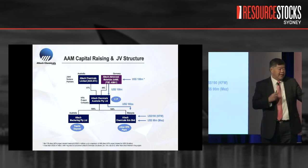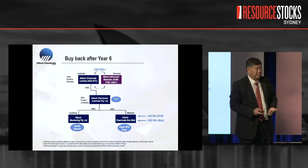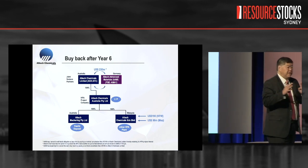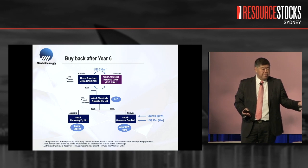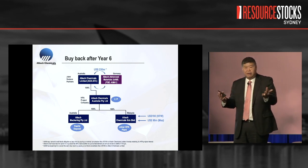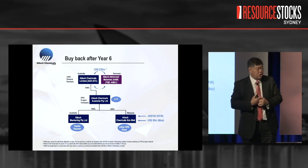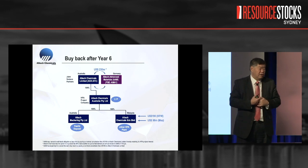The best part is that we are actually also on the board of this company, and we generally run the company. But we also offer a buyback. So after year 6, we buy the project back at 49% for a 15% compound rate. So it guarantees that return for that German company. Why? It's because we want to own 100% in the long term.